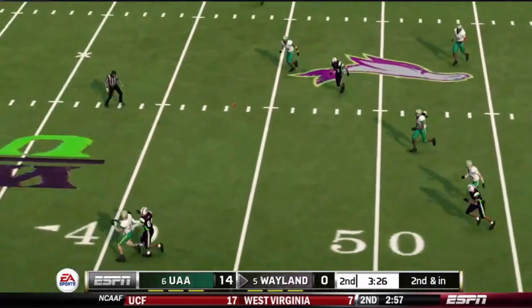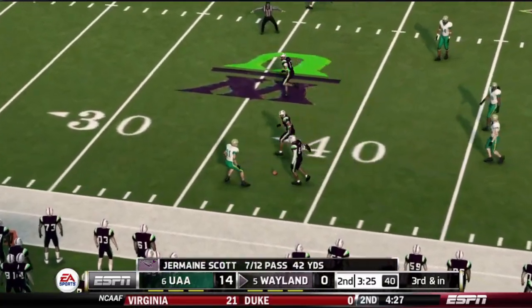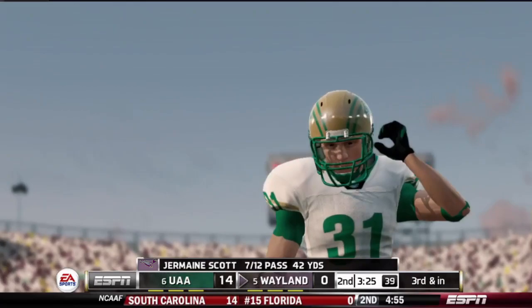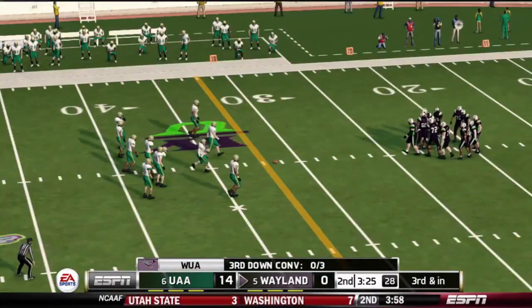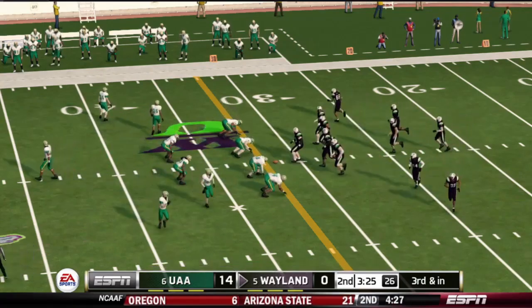He lets it fly. They can't connect. Incomplete. Jackson is the intended receiver on the play. It's third down, and they're about the length of the football away from the first down marker.